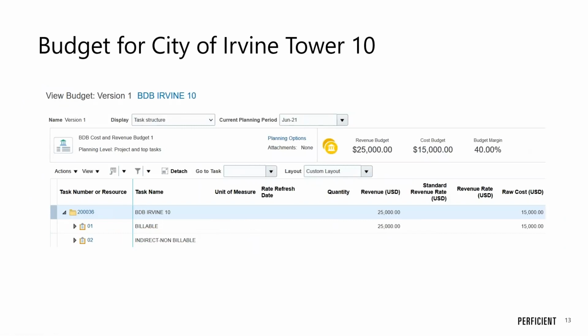Luis called out in one of the earlier slides the KPIs for projects. Projects allows for pretty robust budgeting and forecasting. And for this project, we created a very simple, straightforward budget in our scenario. The scenario is that we're going to generate 25,000 worth of revenue, and our costs are estimated at 1,500, and that's just per plan. And there is no budget there for any kind of indirect costs as well.